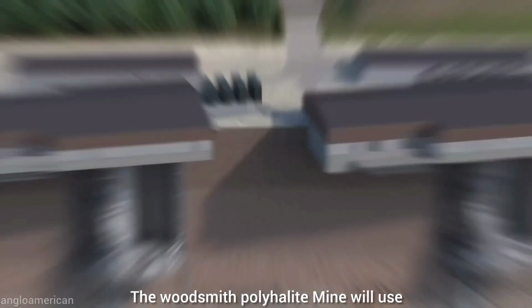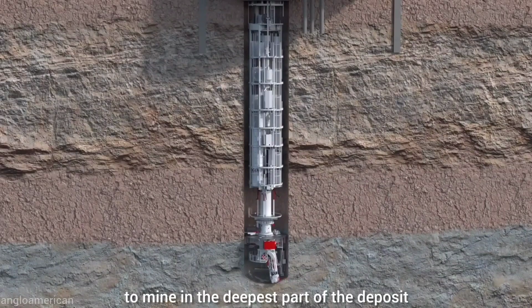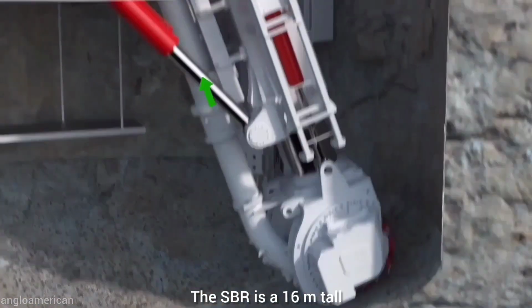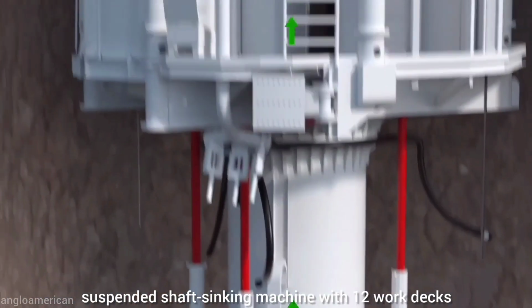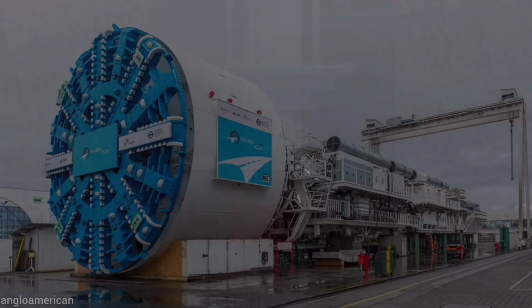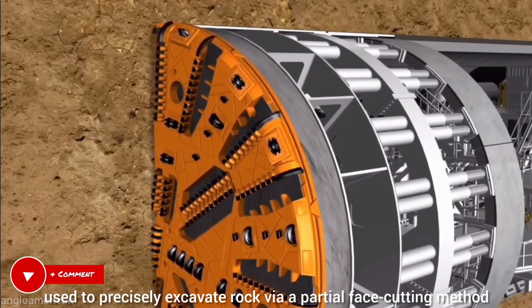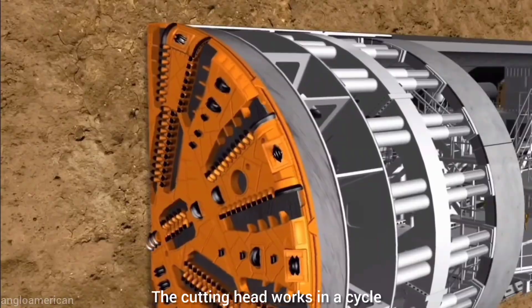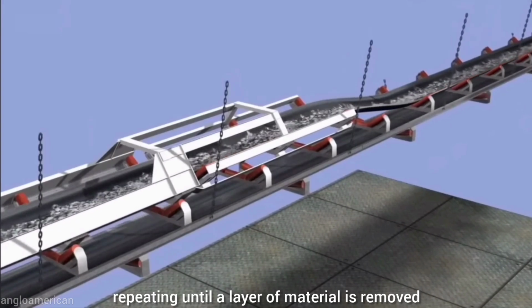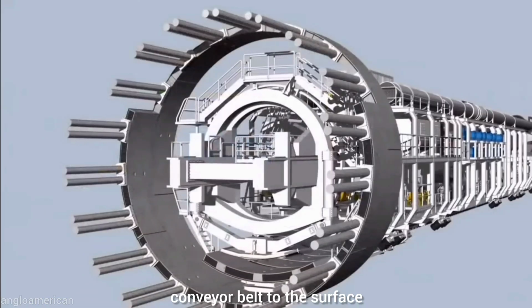The Woodsmith polyhalite mine will use a special technology called the shaft boring roadheader (SBR) to mine in the deepest part of the deposit, 1.6 km below the surface. The SBR is a 60-meter tall, suspended shaft sinking machine with 12 work decks and 2 service platforms. A telescopic, boom-mounted cutting head is used to precisely excavate rock via the partial face cutting method. The cutting head works in a cycle, starting each cut from shaft center to shaft wall, repeating until a layer of material is removed. The excavated material is transported by a conveyor belt to the surface.